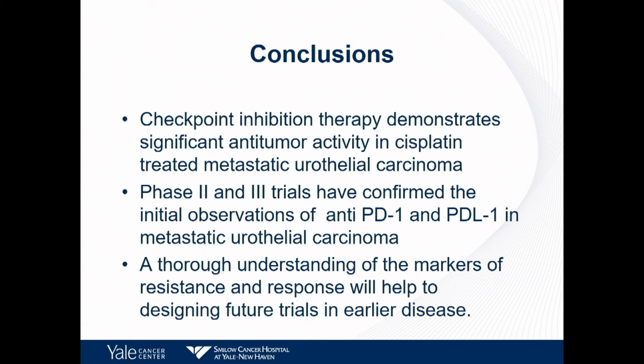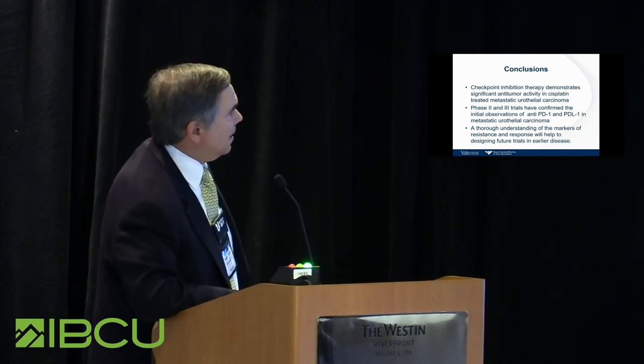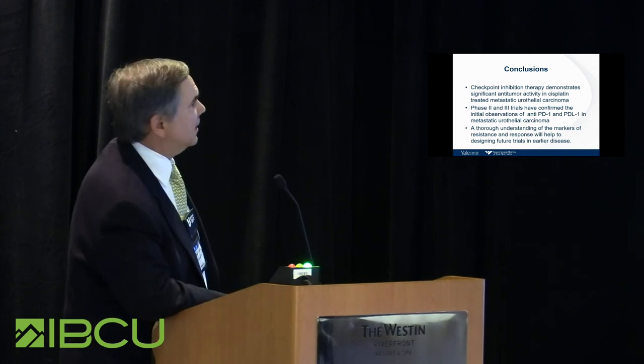So in conclusion, checkpoint inhibition therapy demonstrates significant antitumor activity in cisplatin-treated metastatic urothelial carcinoma. Phase 1 and 2 trials have confirmed initial observations of anti-PD-L1 and PD-1 therapy in metastatic disease. And I think that we really need a better understanding of the markers, and what we really need are good consecutive pre- and post-treatment studies and not really rely on archival tissue, because I think that's why we're having inconsistent answers.